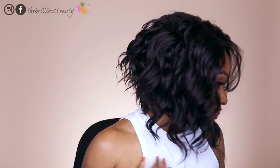So this is what it looks like with nothing. An angled, wavy, messy bob. Something's telling me not to mess with it too much. What do you guys think? Because they make wigs so much more advanced that I feel like this is great for actually protecting your hair and not leaving anything out.